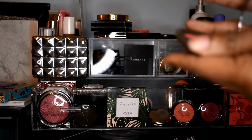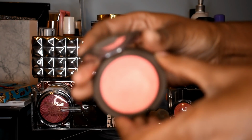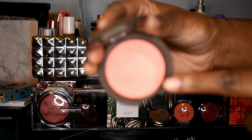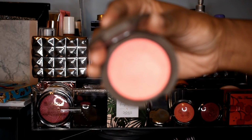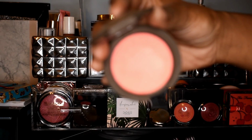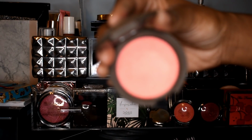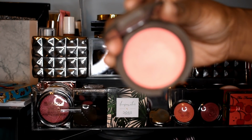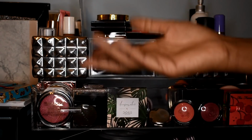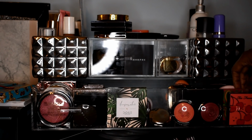Next, I apparently have a Becca blush, and this is in their Luminous finish, and it is Snapdragon. This is yet another luminous red blush, but it's a different type of luminosity than that Tutti Frutti one. This is a little bit more natural in my opinion, a little bit more wearable. I could wear this in the winter, spring, fall, summer, whereas the Tutti Frutti one, I think it brings a little bit too much luminosity to really wear all year round. But this is coming from the person who wears anything anytime, so don't really listen to me.